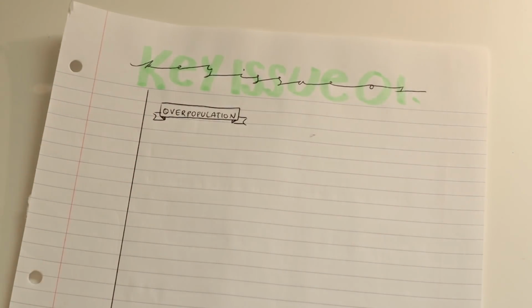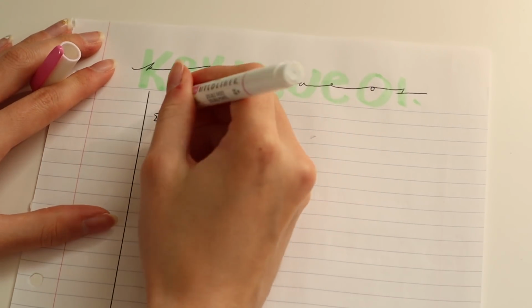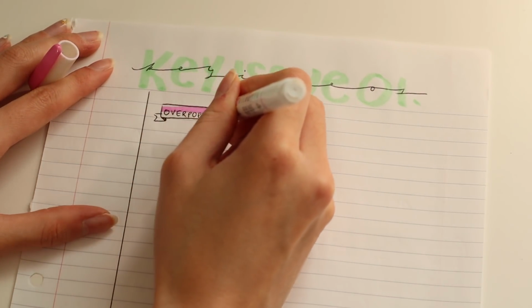Anyways, this is just the heading that I'm doing, so I basically make it look like a little banner. So I do a rectangle around the text and then just add the little decorations on the side, and then taking a mild liner, I'm just highlighting the text.